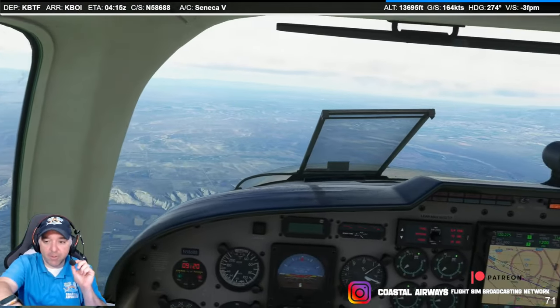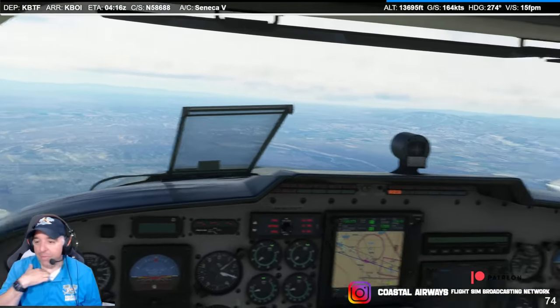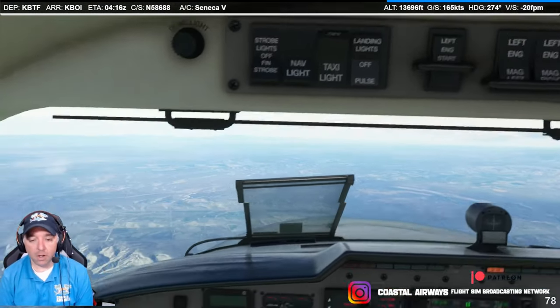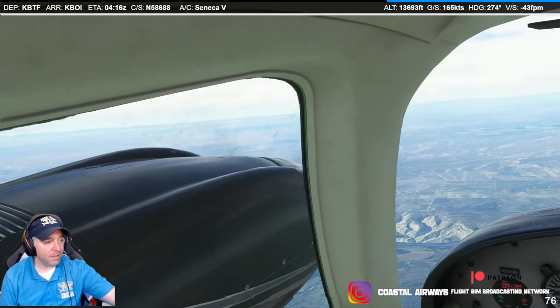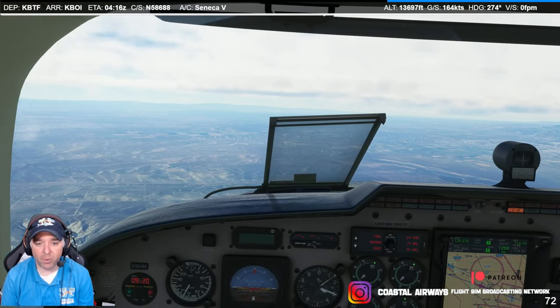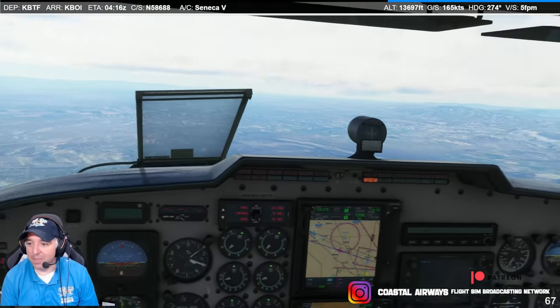But you can see this river. See this river cut? That's from the Boise River. It's super cool. We're almost there. We're almost at Boise. Boise's kind of experiencing some weather. Hopefully when we get there, it'll be gone.